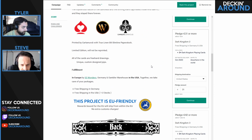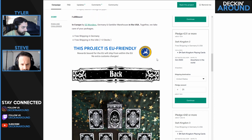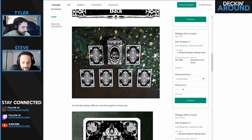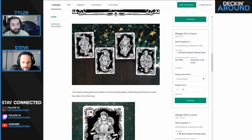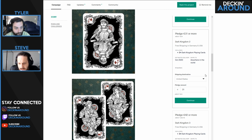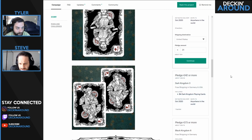So all the cards are free hand drawings, unique custom, free shipping in Germany, free shipping in the US, 1 to 2 decks. Okay. I don't see any mention of foil or embossing. So, looks like a relatively standard deck. How much is it for 3 decks? Let's look. So it's $46 for 3 decks.